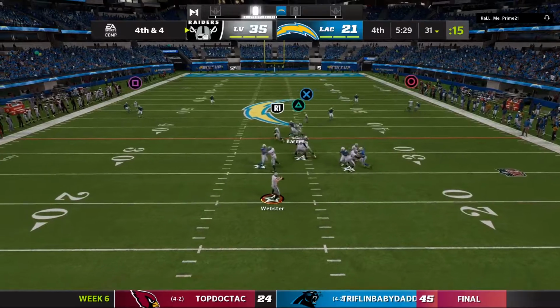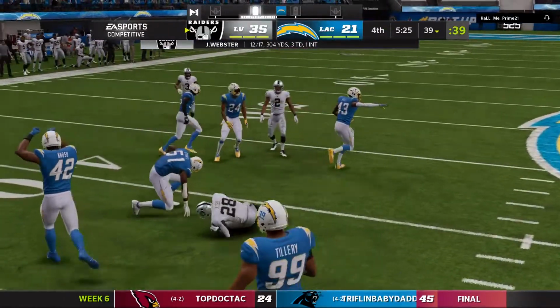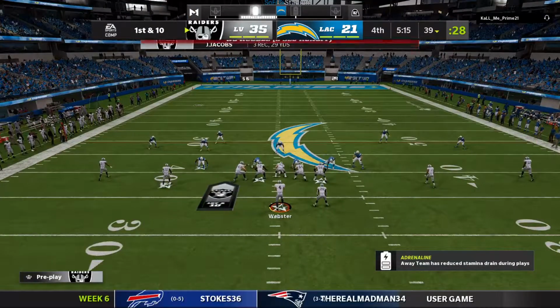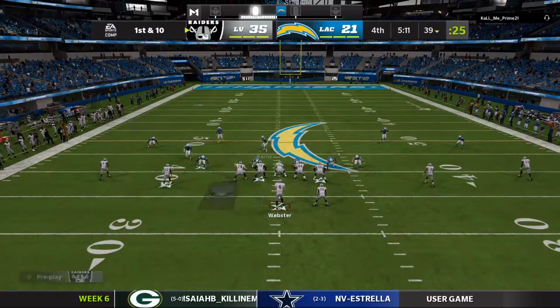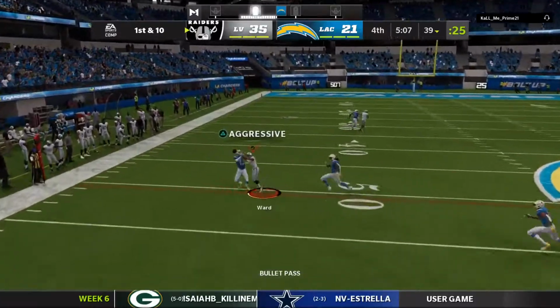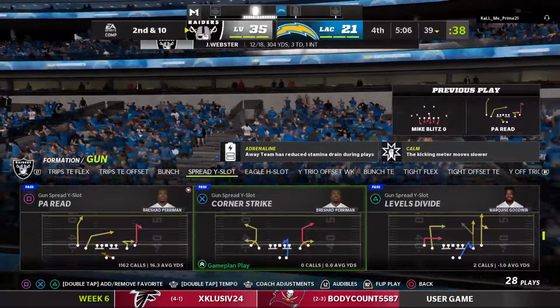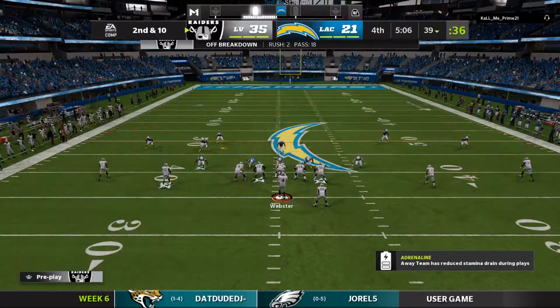Operating from the gun, Webster. He's going to have his running back. It's complete. And he's got the 1st before he's brought down at the 39-yard line. Off play action, Webster. And that is incomplete. Oh, the coverage a little too good there, and it's 2nd down. 2nd and 10.